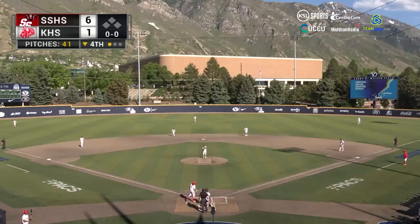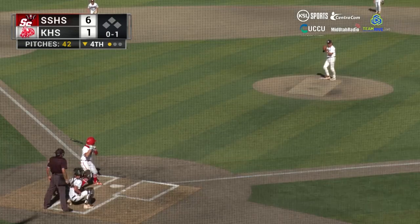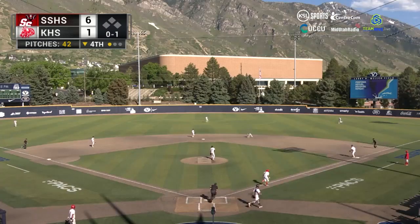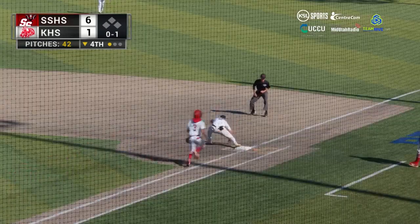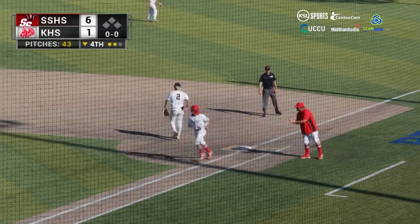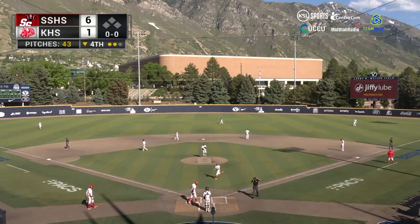Called strike 1 to Cooper Anderson on the outside edge for the 0-1 count. The 0-1 pitch, ground ball to the right side. Brindley at second fields it. The throw to first is in time for the 4-3 ground out and the second out of the inning. Yeah, that's all you got to do. Throw strikes, get ground balls, and get outs.